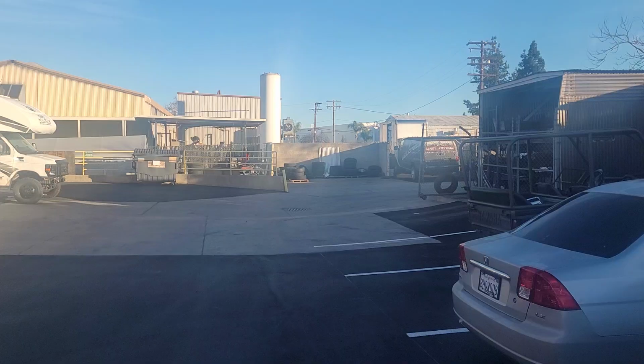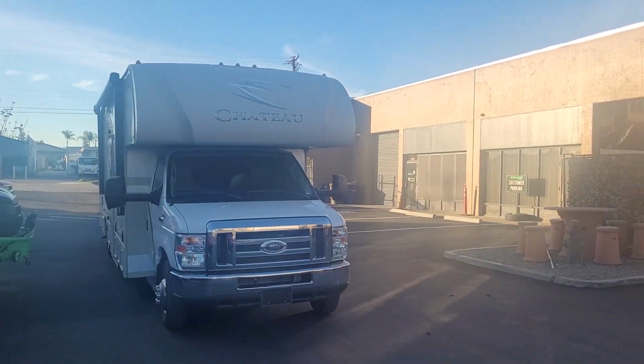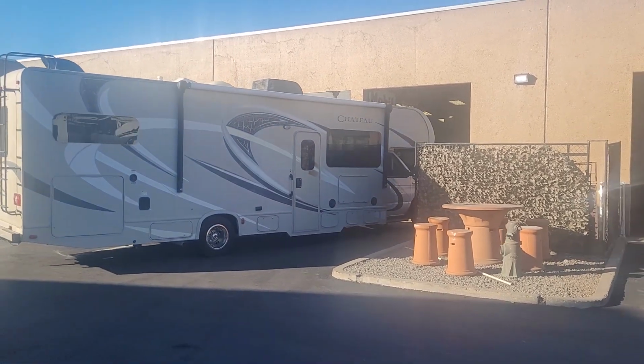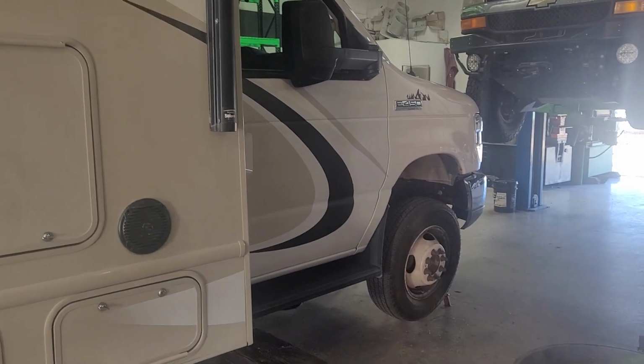Well, we made it to El Cajon, to White-Knuckle. So we're already here in the shop. We pulled in here this morning, and they pulled it right into the garage. We're getting ready to go to work. We're going to start with the front end.